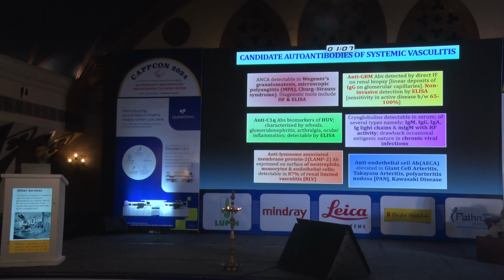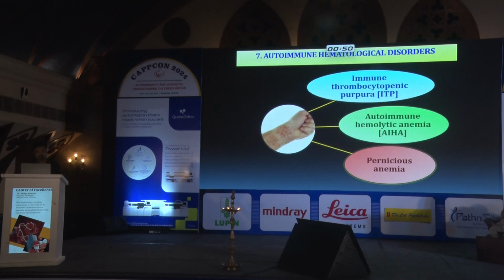So cryoglobulins are actually of three categories. I do not have that much time to go into them. Now there is another antibody, the endothelial cell antibody or AECA, which is found in Takayasu arteritis, giant cell arteritis, etc. And anti-LAMP2 you can get in ANCA-associated vasculitis.